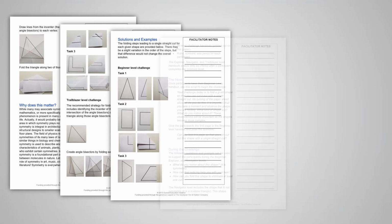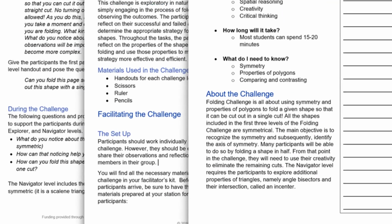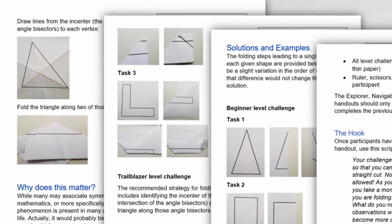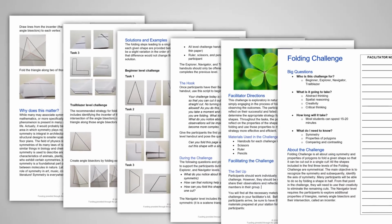Keep in mind that the facilitator guide includes information about setting up the challenge, additional supporting questions, as well as common misconceptions and obstacles participants may encounter throughout the challenge.